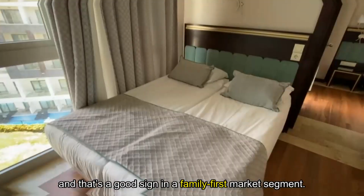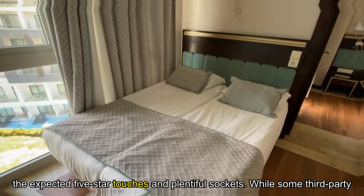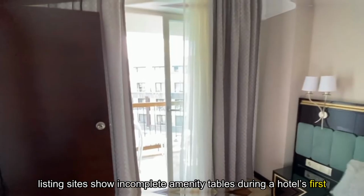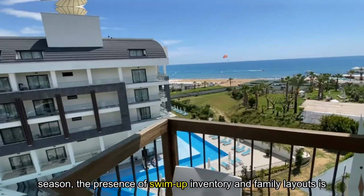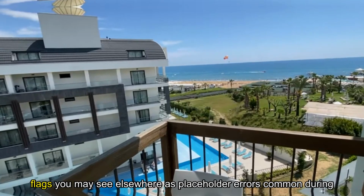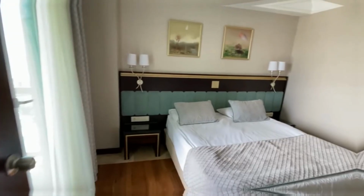Standard rooms and higher categories share a contemporary fit-out, with the expected 5-star touches and plentiful sockets. While some third-party listing sites show incomplete amenity tables during a hotel's first season, the presence of swim-up inventory and family layouts is confirmed directly by the hotel. Treat contradictory aggregator no-pool flags you may see elsewhere as placeholder errors common during early inventory setup.